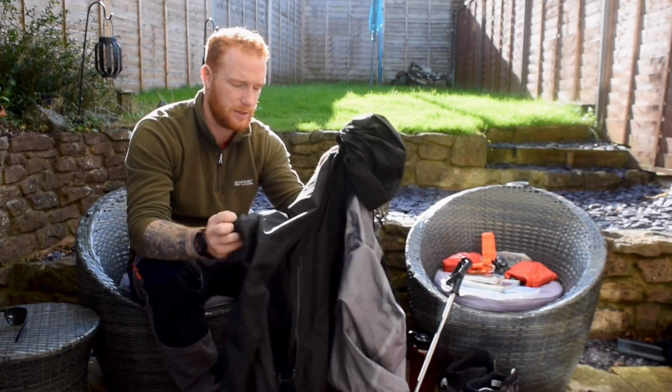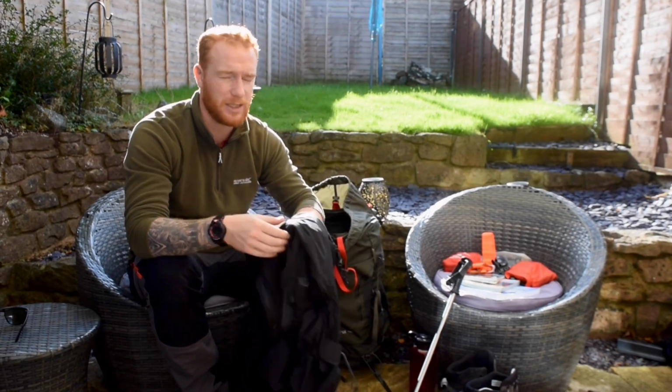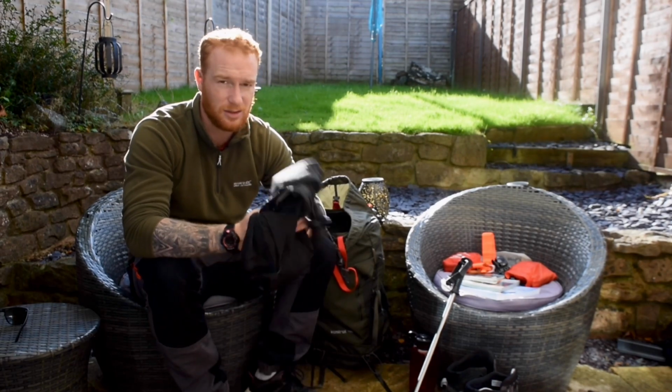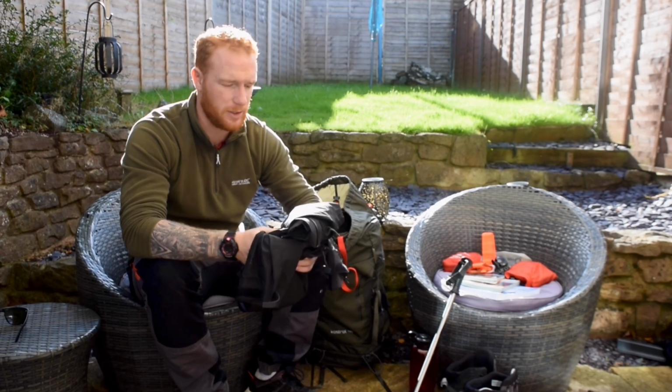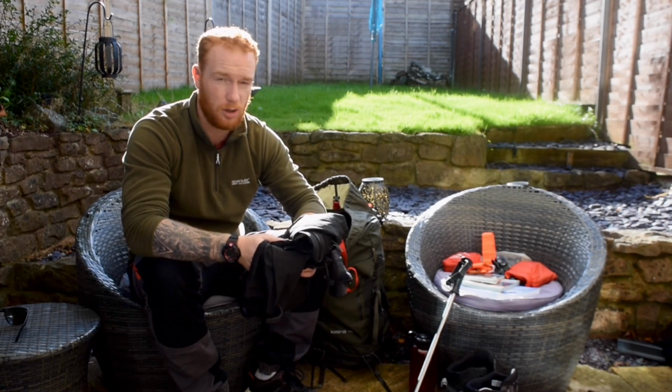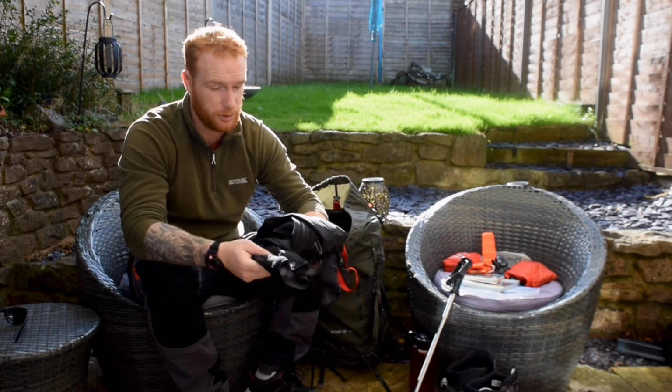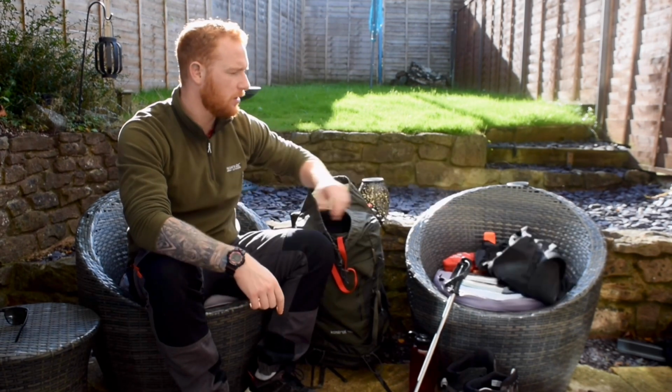Your outer layer, this is where I would recommend spending your money the most. This is going to be the difference between being dry and being wet. And when you're wet, you're cold. When you're cold, you're miserable. So, raincoat.